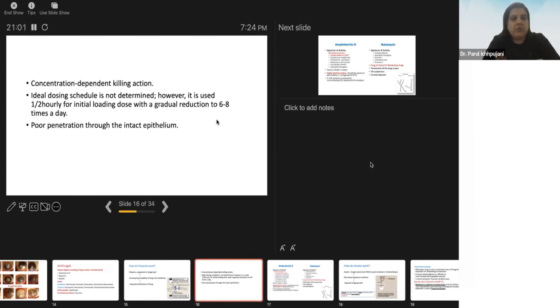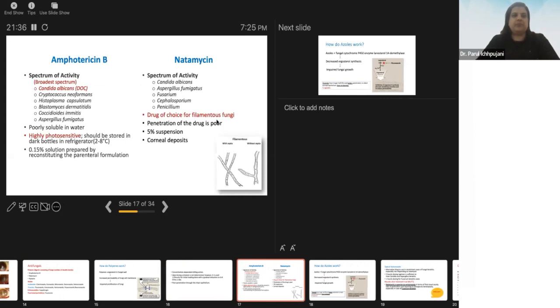The action of this group of drugs is concentration dependent. More the concentration, more is the killing action. There is no standardized ideal dosing schedule which has been documented for this group. However, it is initially given half hourly in the initial loading dose with a gradual reduction to about 6 to 8 times per day. There is poor penetration of this drug through the intact epithelium. So if there is a breach of epithelium, then the action of this drug is better noticed because the drug is able to penetrate the cornea.